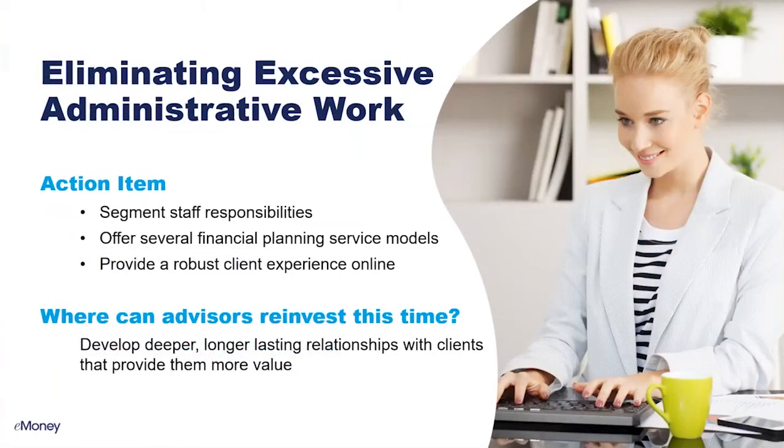It also allows you to essentially prioritize the advisor's time on activities that generate the most revenue, or focus on the clients that generate the most revenue and leave the less productive tasks to other employees.